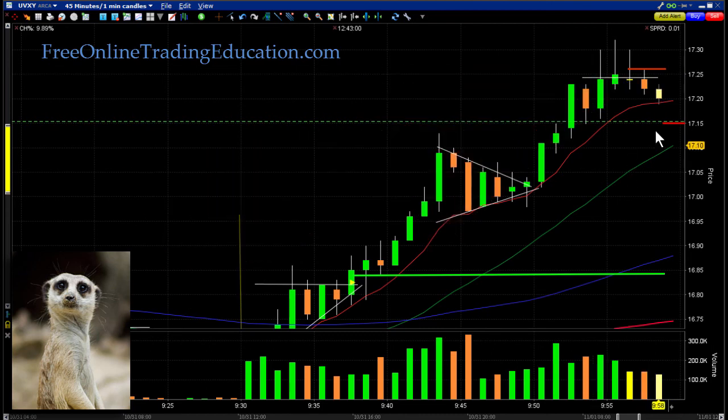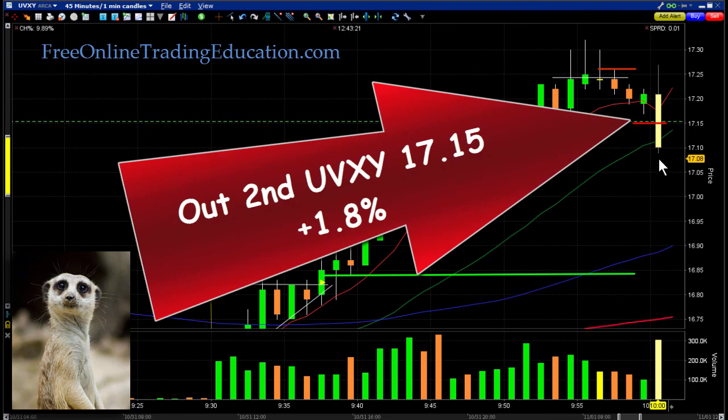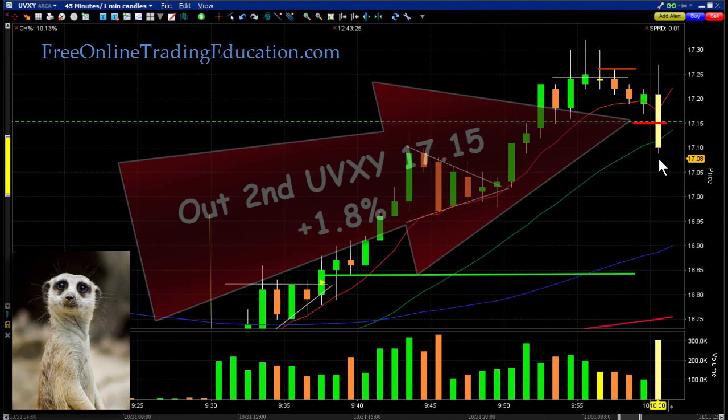Now bring my stop up here just under this pivot line. Remember, it was a little bit of resistance here. It could be support. Put my stop right there. If it decides to pull back a little bit, that's a possible line of support. Have a little shield for my stop, but bam, oh boy, look at that. Look at that, dropped all the way even below the 20 moving average. Wow, so it did stop me out at 17.15 for 1.8% on the second half.